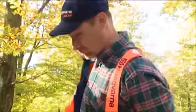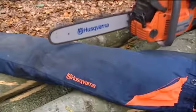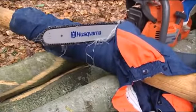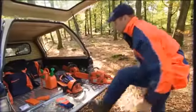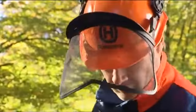The best items of equipment are highly visible, ventilated protective jacket and trousers fitted with saw protection. Of course, protective equipment cannot prevent an accident from occurring, but it can help to reduce the extent of the injury. You should also have boots with a steel toe cap, saw protection and a heavy tread. And a helmet, of course, with a full coverage visor and hearing protection.